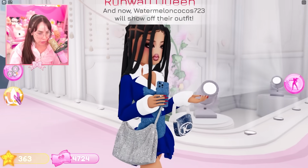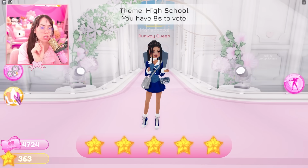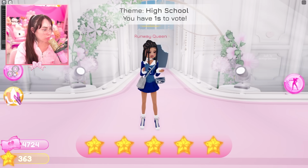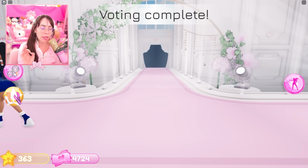Oh, that purse. Okay, she's like checking everything out. This is the new hair and it looks so good. So good. This is why Dress to Impress is a viral game. Like, have y'all seen how far Dress to Impress has reached on TikTok?